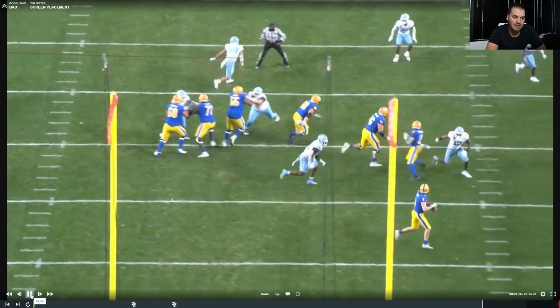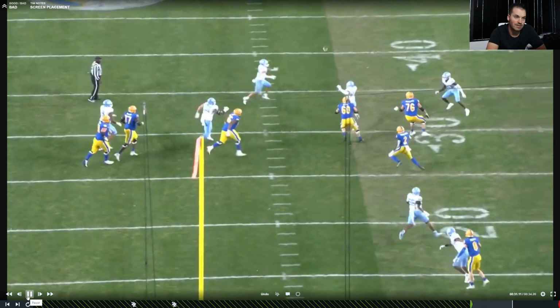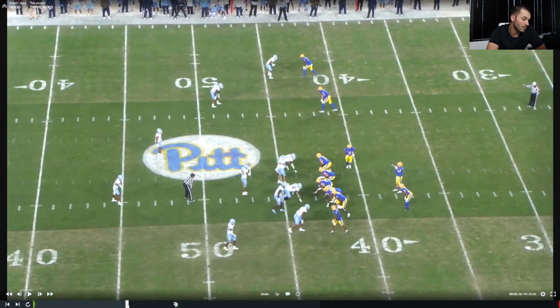But anytime you miss wrong shoulder with a back, and I mean, this is way too hard. The back is 7 yards away. You don't rifle the thing at him. So it's rifled and in the wrong spot, which leads to a tipped INT, so obviously another bad one.